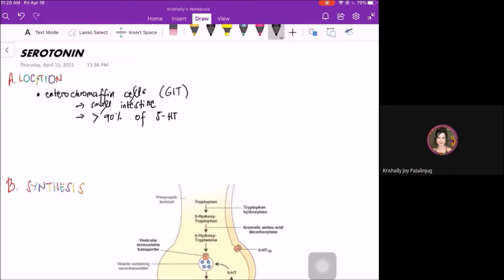And from the intestine, serotonin will undergo active uptake into the platelets. That is why there is serotonin also present in the platelets. So from the enterochromaffin cells of the small intestine, serotonin undergoes a reuptake process into the platelets.